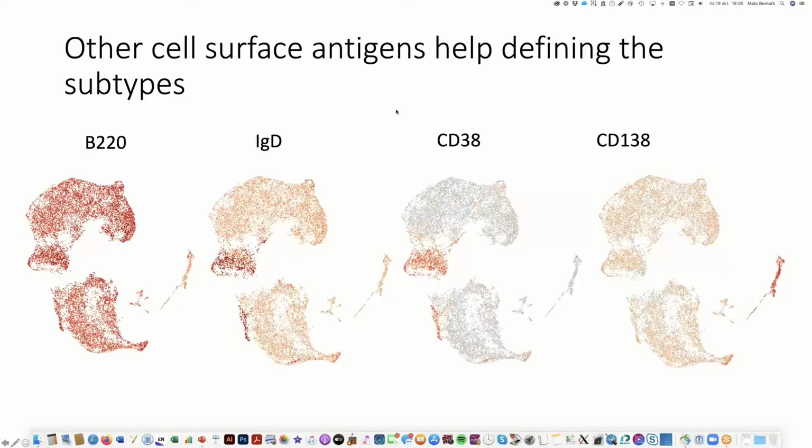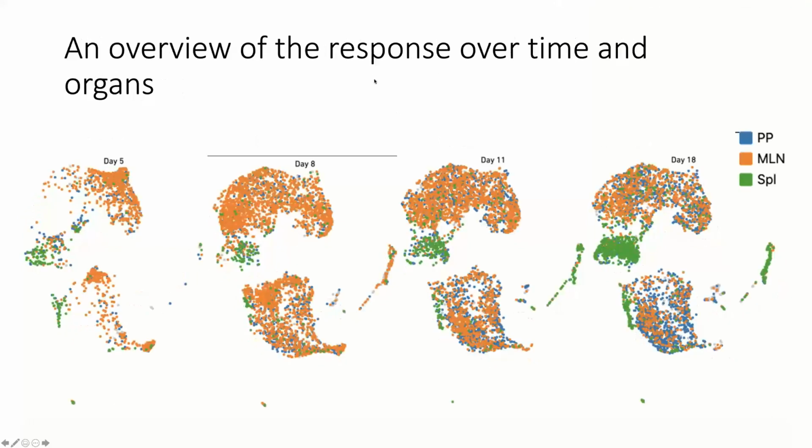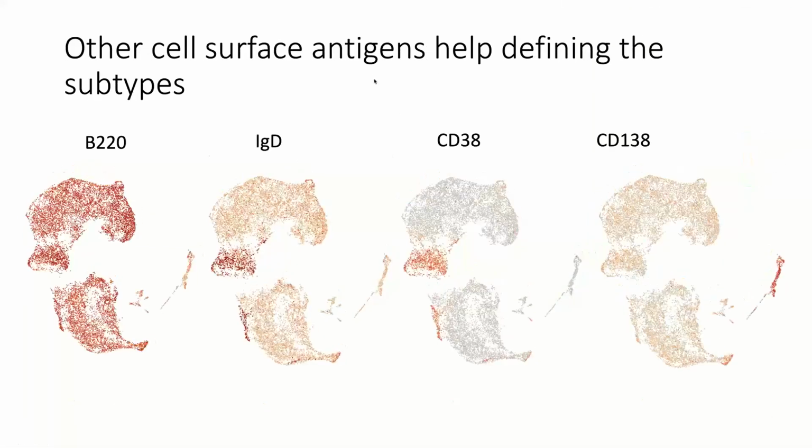So the antibodies from the CytSeq were clearly working, even though we labeled them only very late in the experiment, after we had sorted the cells and when we only had in the order of 15 to 20,000 cells. And of course, this is continuing work to analyze all the data that we have from this experiment.